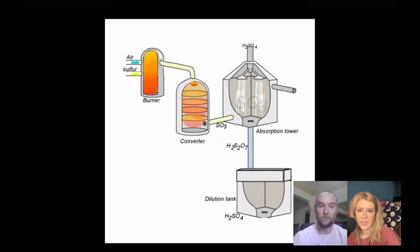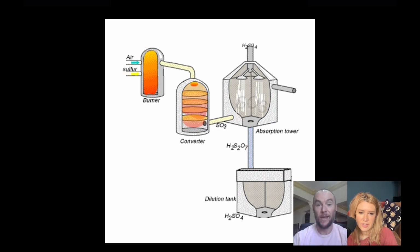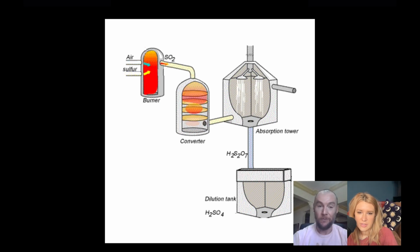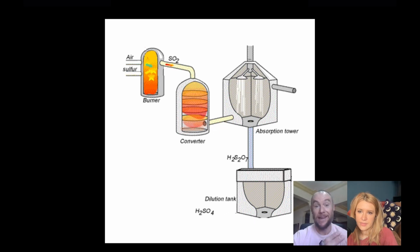Next slide. Here we go. Okay, so this is showing the modern contact process for the production of sulfuric acid. And if you look on the far left, there's an air intake. There's actually two. One is introducing sulfur dioxide into the chamber, and the other one is bringing air into the chamber.